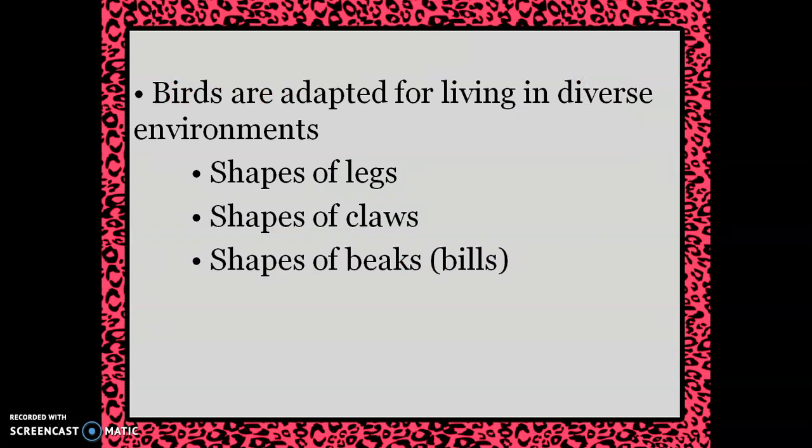Birds are also adapted for living in diverse environments. The shape of their legs. Some birds have very small legs for grasping, sitting on branches. Some of them have long legs for running, like an ostrich. Also goes with the shape of their claws. Some of them have claws that are shaped for grasping branches. Some of them for running. Some of them for living in shallow water, like a flamingo walking through shallow water. Some of them have webbed feet, like ducks, for swimming.